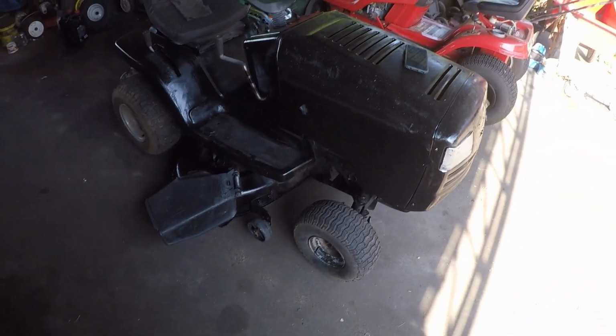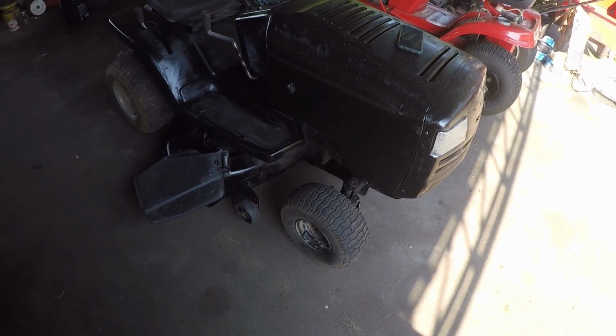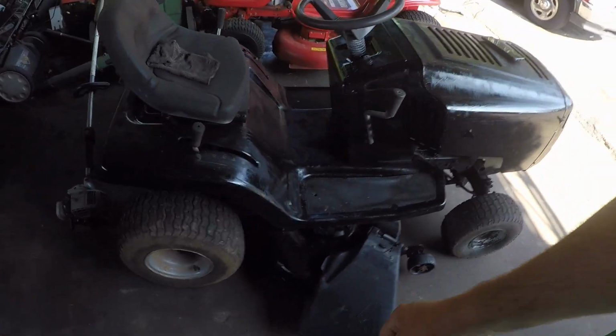So I did the Econo paint job, you know, and painted it black. So that's what that is right there. That's painted black. I got it listed for $300 because like I said, we're in August. We're almost getting close to the end of the mowing season soon.